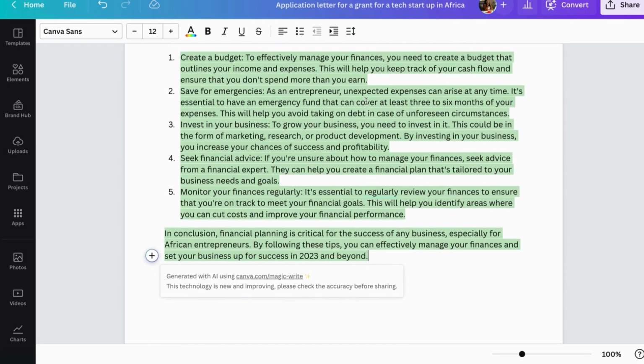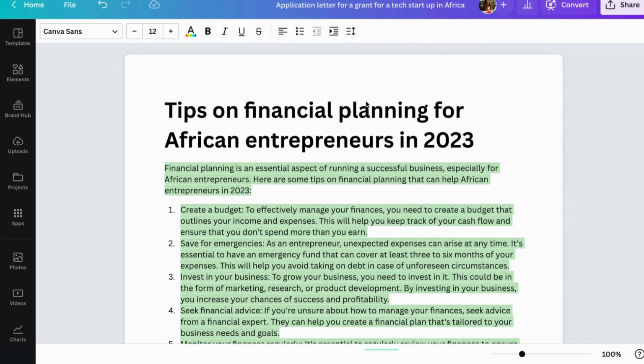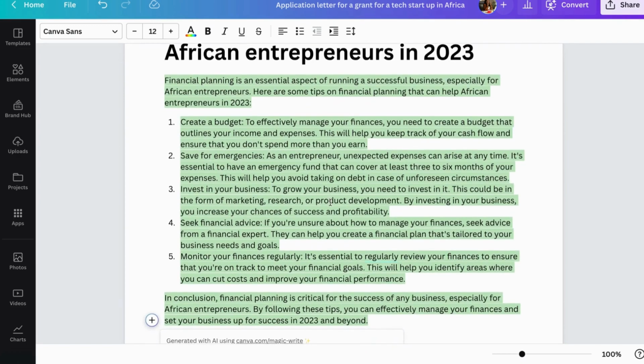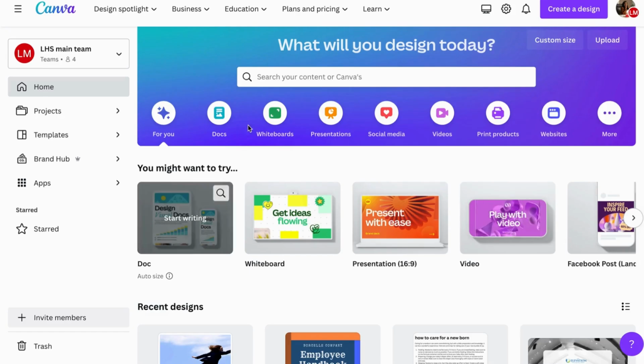Again, please check the accuracy of what you're sharing, but if this is your space and you know what you're doing, all you need to do is add a few specific details here and there. If you've forgotten something, it can remind you. Things like that, it's a great feature. Now I'm going to try it on another kind of document just so you can see that it works.